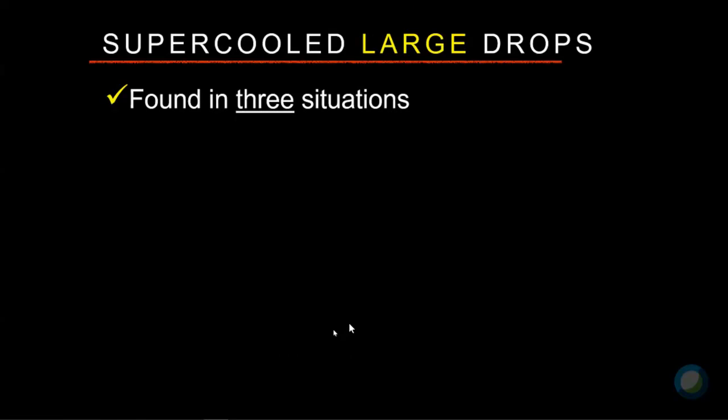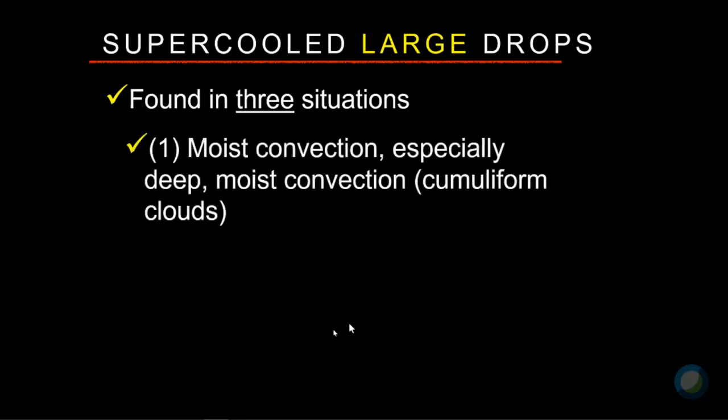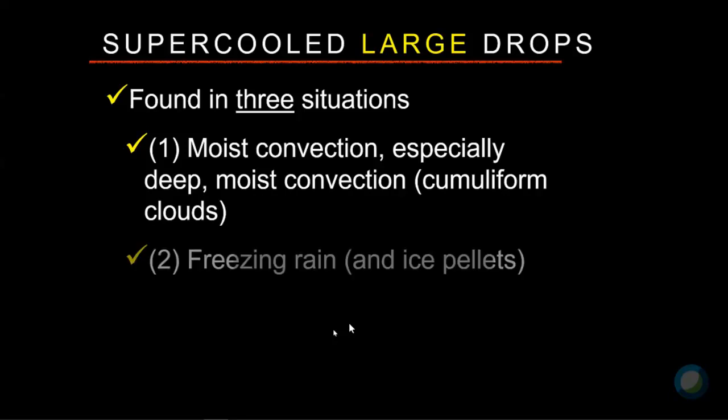Now, here are the three different situations where you're going to see larger drop scenarios. One is in what's called moist convection, especially deep moist convection, cumuliform clouds, those clouds essentially that have those hard edges and kind of a cauliflower appearance, and these can turn into obviously thunderstorms, cumulonimbus clouds. So those clouds themselves usually have larger drop sizes in them, especially near the tops. Now, freezing rain and ice pellets, and we'll talk about ice pellets a little bit later.